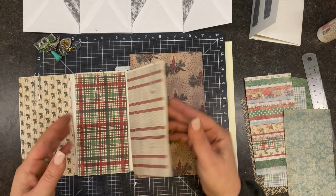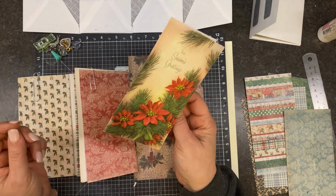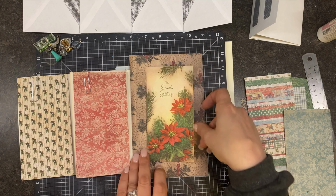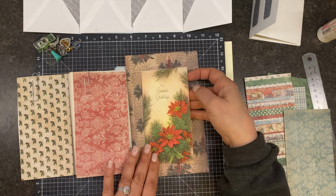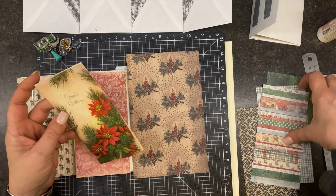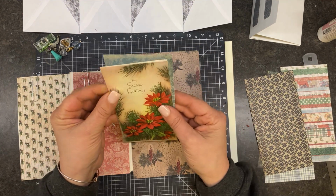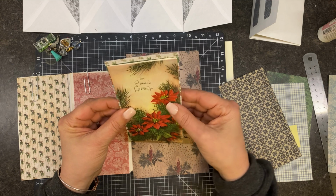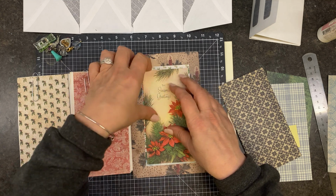But what if I'm thinking, okay, that's going to go here. I could actually do that as a belly band and then have this pop open. And we could probably use, let's see, how would that look? Just to give it a little oomph. Maybe that there.